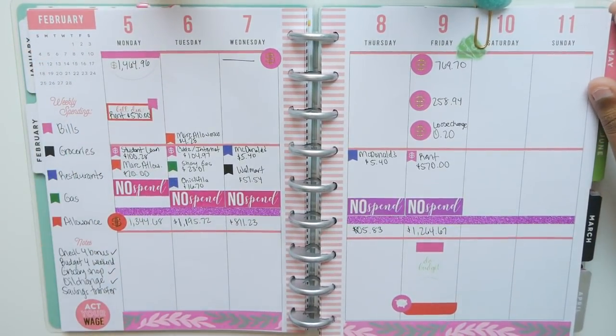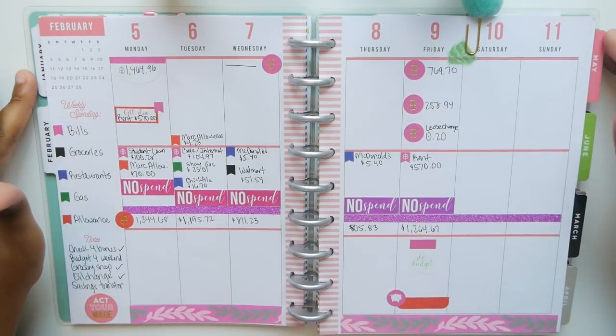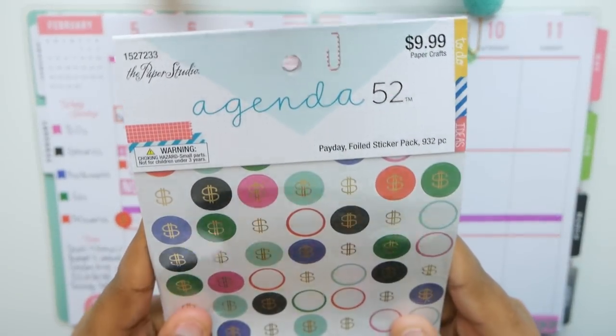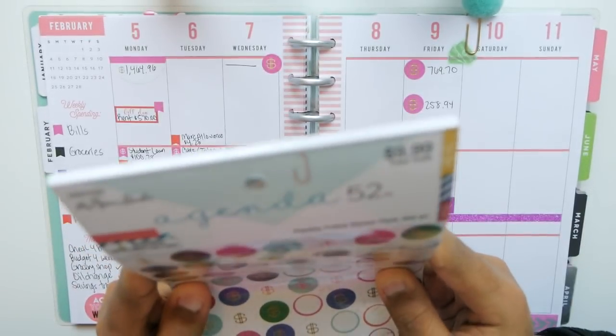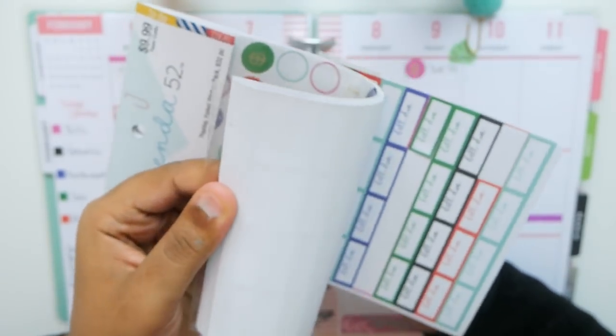last week, or how I used it basically last week. So I have been using the Agenda 52 sticker pack. This is a payday foiled sticker pack, 932 pieces. Retails for $9.99 at Hobby Lobby. I got it for 50% off, so for $5. Here's just a little flip through.